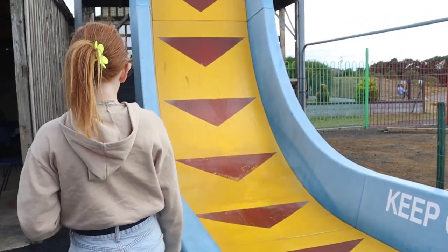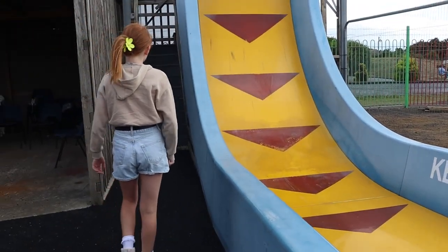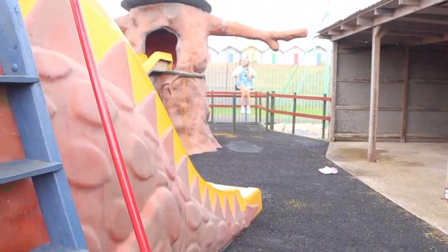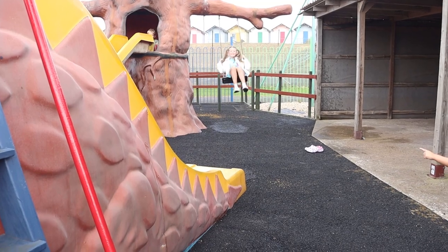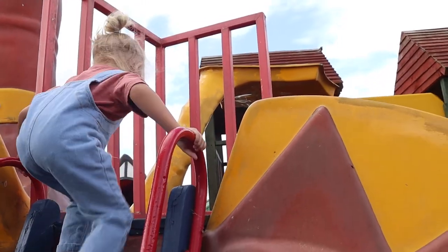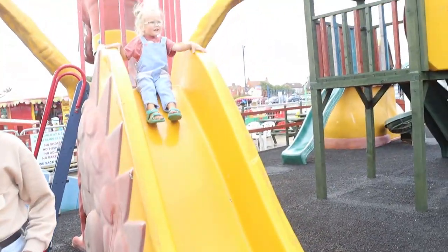Okay, which iFam remembers this free fall slide? It looks so much smaller because you guys have grown, insane. This is in Mablethorpe, and we used to come here all the time when the girls were younger. I'm not sliding right now because I'm bigger. You're bigger, and I absolutely love this place because it's got all the retro. And hang on, Jace. I love it!